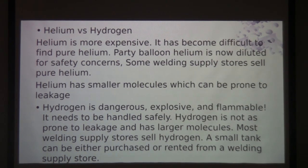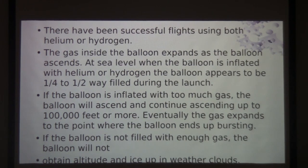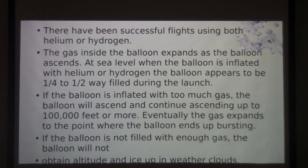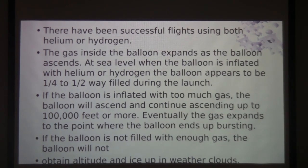And you can usually get hydrogen from welding supply shops. It has more lift too. Yes, it does. So there's been a lot of successful flights using both helium and hydrogen. And then the thing to keep in mind is when you're at sea level and you fill this balloon up, there's a lot of science behind this.